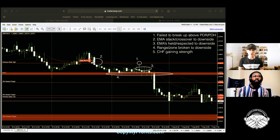We broke this down in a previous video for you guys on this simple strategy that we use and implement with other things as well. But on the downside, if the 5 is below the 20 and the 20 is in between that with the 50 on top, that is called an EMA stack or crossover. It is when the low time frame and mid time frame gets crossed over by the high time frame. So you're looking for the 5 and the 20 to break below or above that 50 to get confirmation in a trend reversal. On top of that, number 3, the EMAs held and respected to the downside.